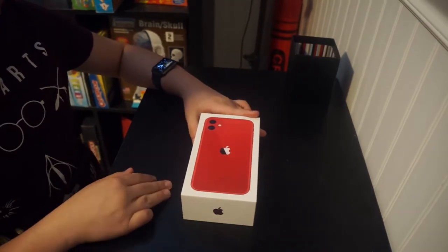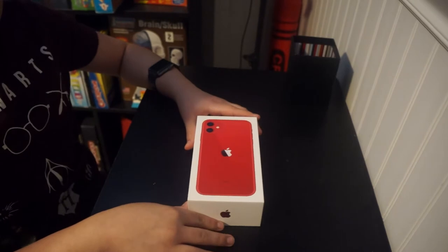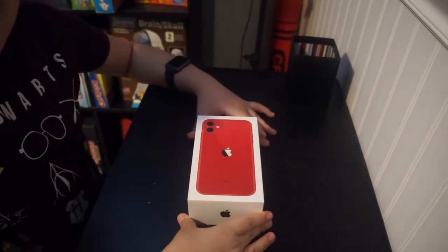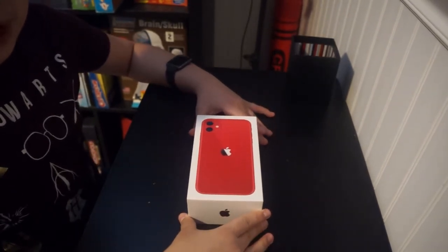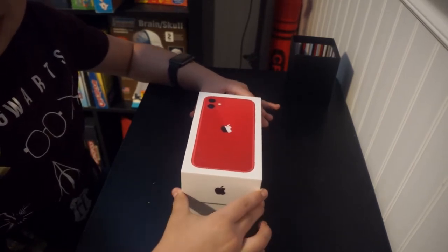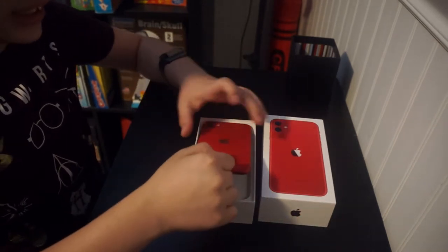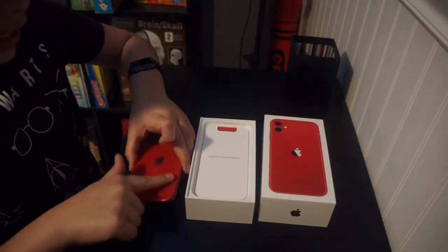Alright, now let's unbox this. Now, if you noticed, I got the product red version because I like red. Red is my favorite color. Anyways, now let's unbox this. Now, what you get in the box is the iPhone 11 itself. Will set that to the side.